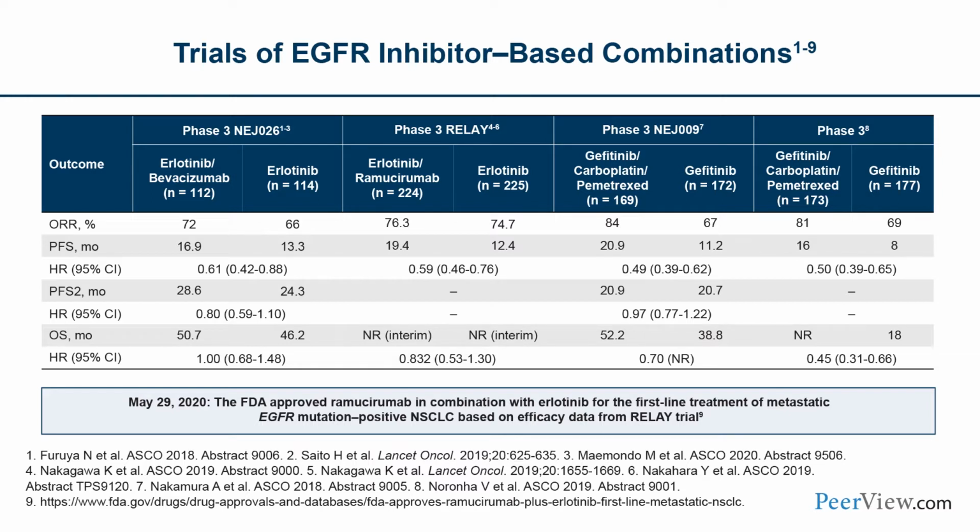On May 29, 2020, the U.S. FDA approved ramucirumab, a VEGF receptor 2 antagonist, in combination with Erlotinib for the first-line treatment of patients with metastatic non-small cell lung cancer with EGFR exon 19 deletions or exon 21 L858R mutations. This approval was based on the efficacy and safety from the global Phase 3 Relay trial, in which ramucirumab in combination with Erlotinib reduced the risk of disease progression or death by 41% compared with placebo combined with Erlotinib in patients with metastatic EGFR mutant non-small cell lung cancer.